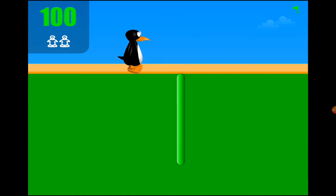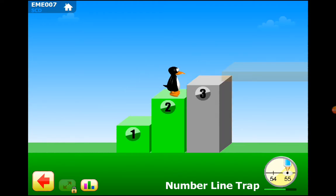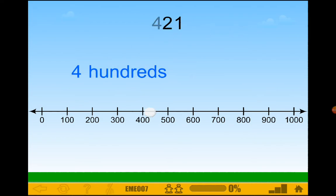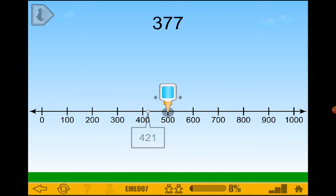Okay. So now let's see. Let's do level 3. Remember line trap. I don't know that. Let's see. 421. 21, so then maybe around here. Yep, around there. Uh-oh, wait. Maybe, yeah, it's gonna be good. It's good. One's right there. It's really tiny. I barely can see one.